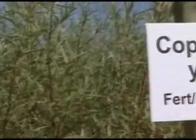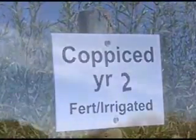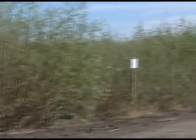Willow crops are natural for Saskatchewan. They increase habitat diversity, they are planted on open agricultural land, not on cleared forest land, and a crop can be harvested 6 to 7 times before replanting is required.